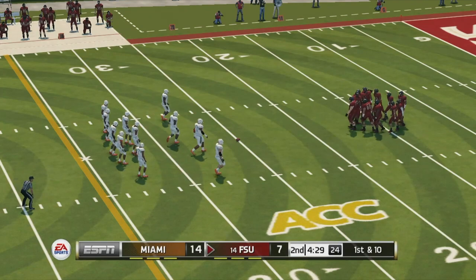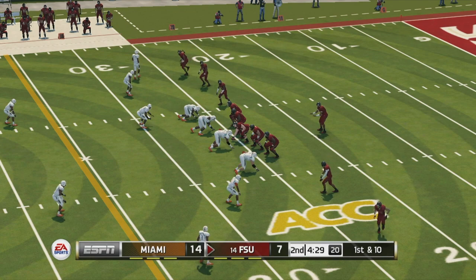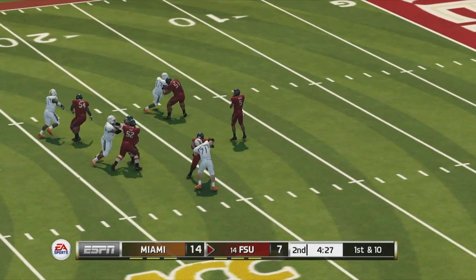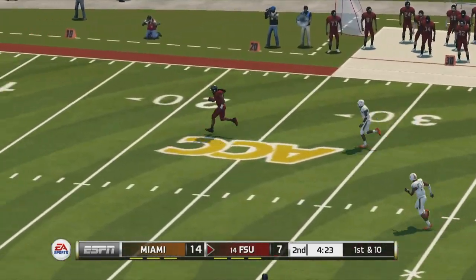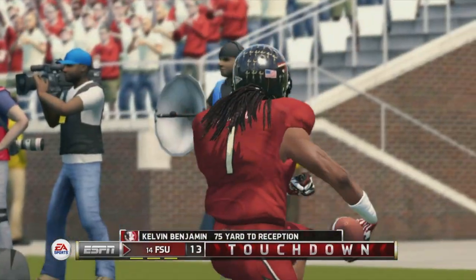Momentum swings have been fairly even. And with so little separation, this game can be drastically changed on just one or two plays. They'll spread the field here. Let's see what the defense does with a 5-wide outlook. He guns it right side. And that's his receiver who's wide open. Touchdown, Florida State.